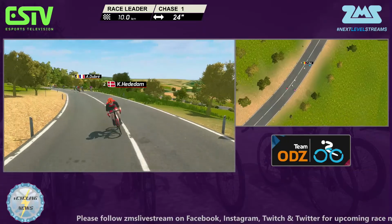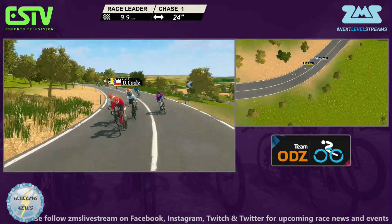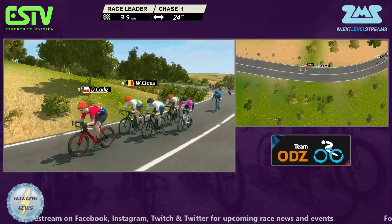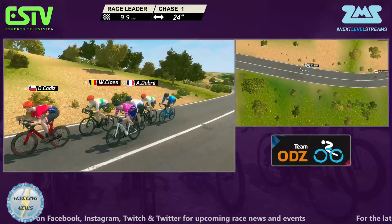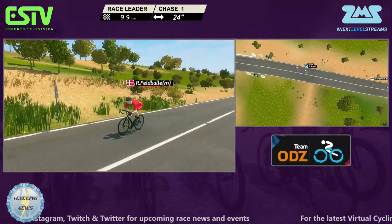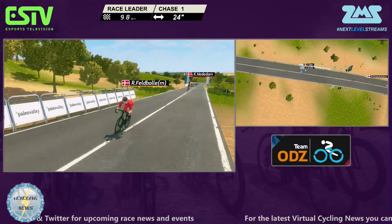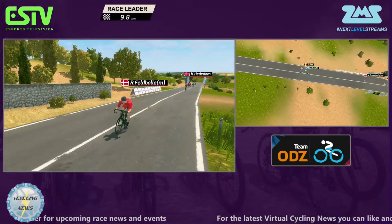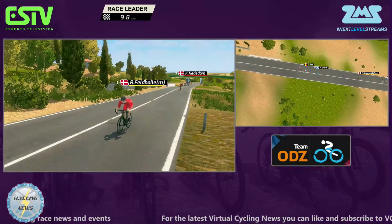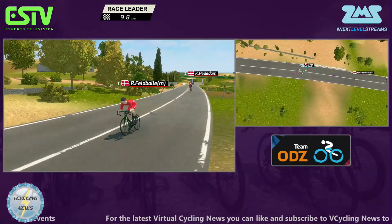Looking at the entire group there, it's looking like Francois Eicher, Angus Smith at the back of that chase group, Daniel Cadiz and Woods Clays at the front, Nick Greenhalgh distanced slightly from this group. Rasmus Feldball obviously liking the gradients on this climb. He's really opening up his legs.